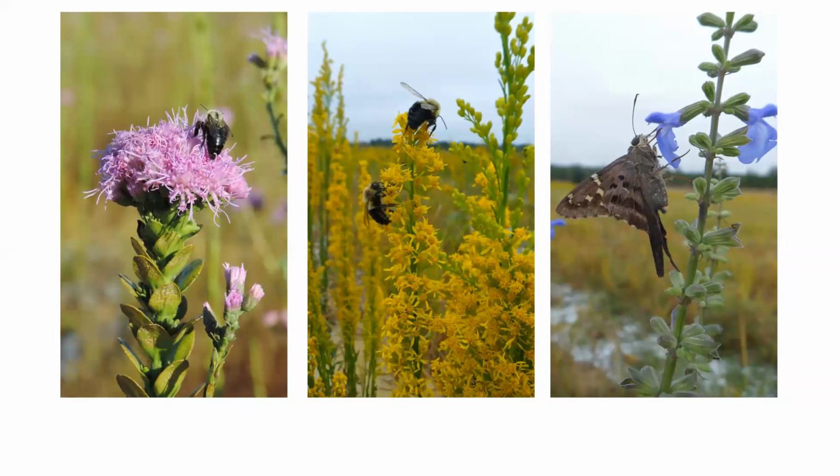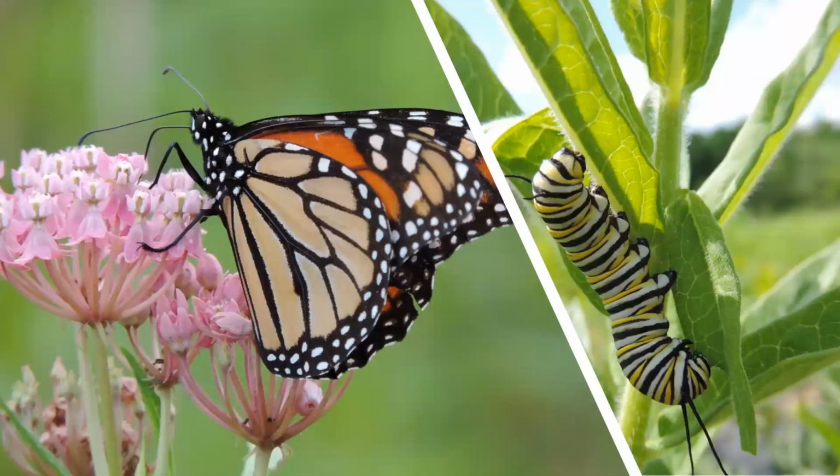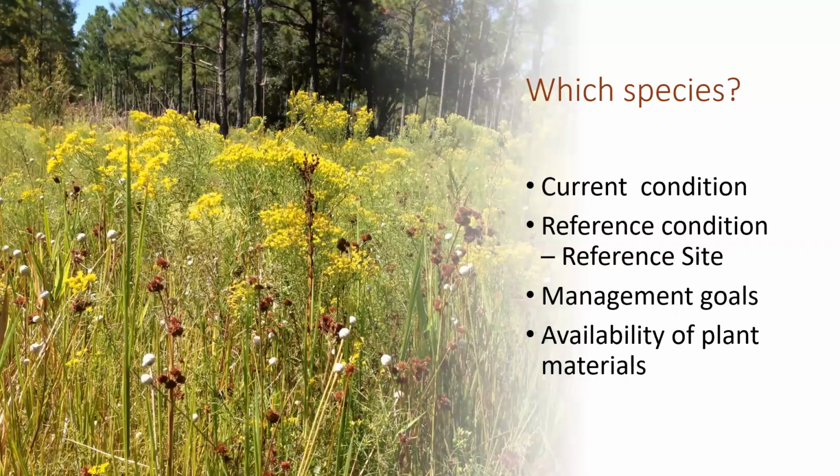You may choose to enrich your site with any of these kinds of species if you truly are trying to support those groups. And of course, you recognize monarchs, and I just put this slide in as a reminder that they have different requirements as adults and as larvae. And if you're focusing on one part of the life cycle in your restoration, you might want to choose to include species that support the whole cycle.